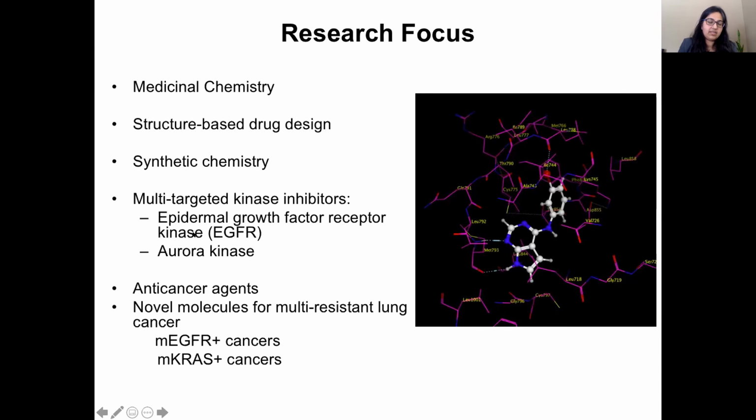Again, like I said in the beginning, these molecules that I make in lab are designed as anti-cancer agents. And so they will help overcome cancer and inhibit cancer cells and inhibit tumor growth. And they are primarily focused, instead of just general lung cancer or general gastric cancer where my compounds have applications, they are more, I think the niche area would be multi-resistant lung cancer because there are really no drugs that treat or have been approved thus far for mutant EGFR positive cancers as well as mutant KRAS positive cancers. So there's a lot of research in these two areas, but there are no drugs that have been approved.